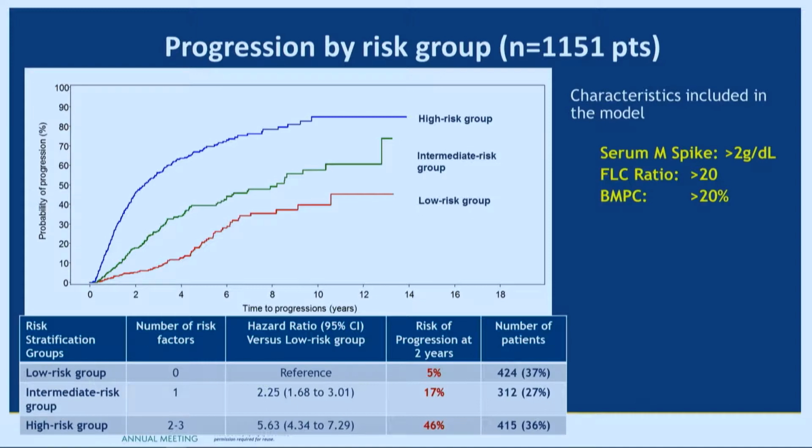With that being said, the IMWG group went on and pooled patients from various countries, close to 1,200 patients, and applied that same risk stratification score. Bottom line is, in the high-risk group, there's almost a 50% risk of progressing to symptomatic myeloma within 2 years if you have 2 or more of these risk factors. So just something to keep in mind.